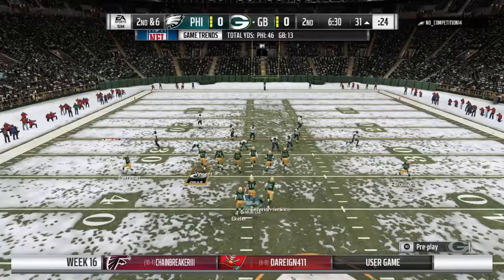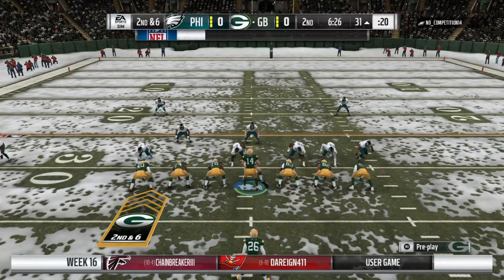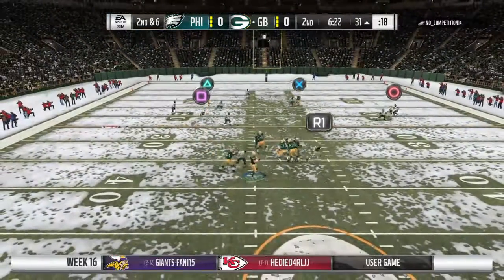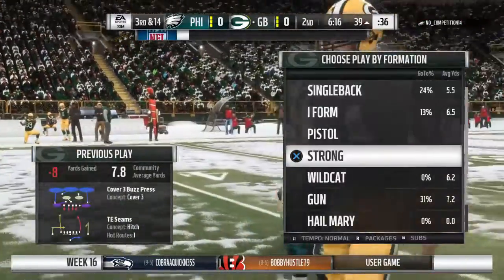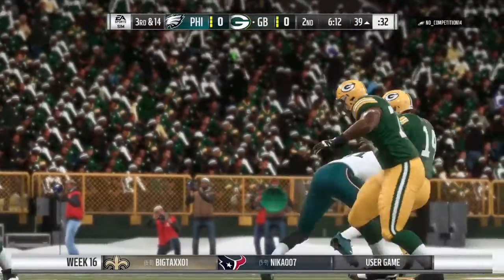All right, now, lucky 56. Lucky 56. They're going to look to throw. Eagle pressure, too much this time. Down he goes. Yannick Ngakoue in there to sack him, and that is 10 for him now on the year.